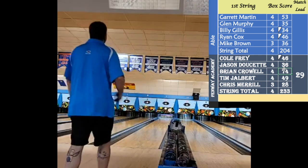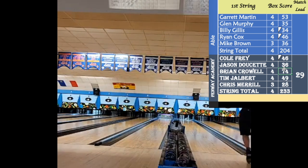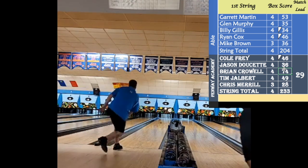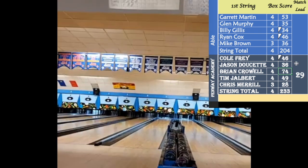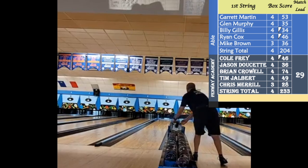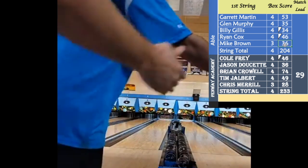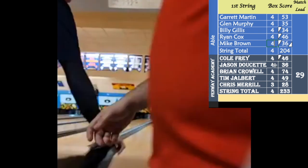Scoreboard is up to date. 29 pin lead. Much of that on the backs of Brian Crowell's double strike 9 to start things off. Followed that up with a spare. Oh boy! Brown not done yet. Nor is Abel. This match, it's a long way to go. Brown with a strike. Merrill with a spare in the 4th. Here we go.